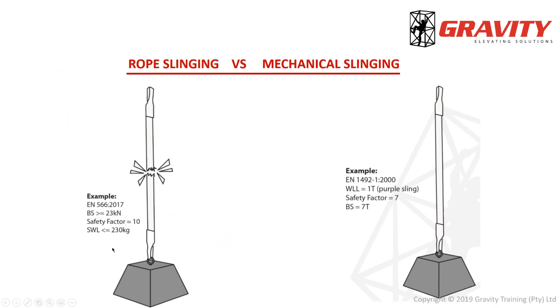An easy way to tell the different types of equipment apart is to look at the rating on the label. If it says BS or breaking strain, you know it's used for rope slinging. If it says working load limit, you can use it in mechanical lifting and rigging. And if you're still not sure, it is a legal requirement that you have the standard on the actual device, so you can go back to that and our friend Google will tell you the answer for that lifting equipment or lifting tackle.